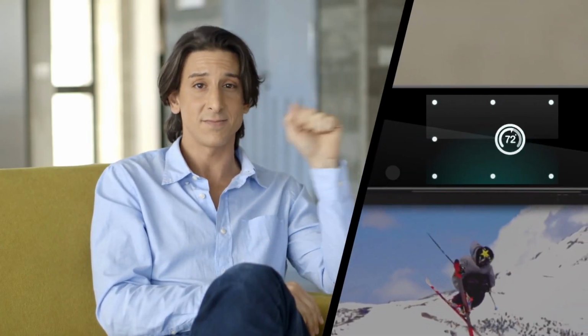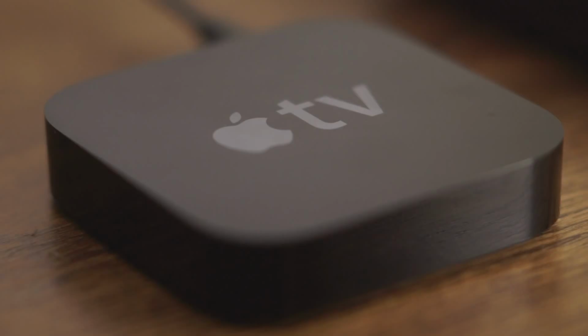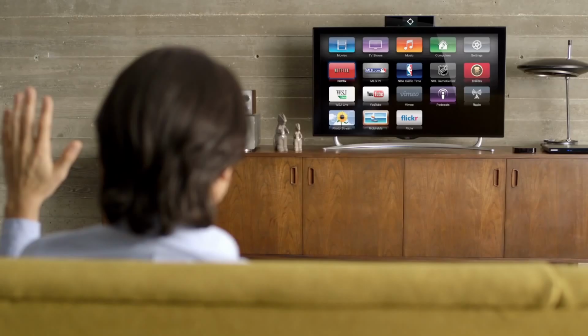Take a look at my coffee table. What do you see? Nothing. No clutter, no confusion, no remote controls. When I want to change channels, all I gotta do is this. Switch between devices, this. Watch my favorite streaming series, this. I can even use OneQ to adjust the temperature in the room.